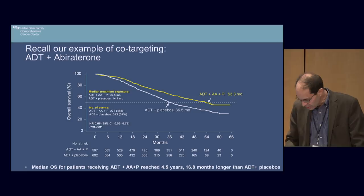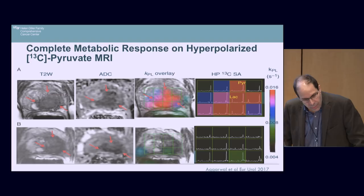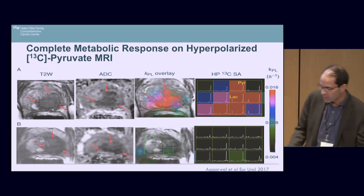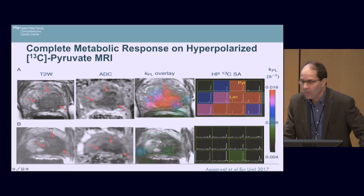The question is, and this is what happened to him, his PSA fell dramatically and it stayed low for a long, long period of time. I believe this is your patient, Rahul. Rahul put this slide in to show some images, different types of imaging. This is hyperpolarized carbon 13, which lets us look at the metabolic activity inside of the prostate. The brighter the red, the more metabolically active it is. And what you can see here is that after treatment, it's just dead. There's no cancer there at all. So that's good. That's what we want to see.